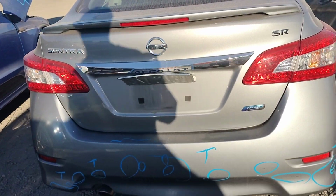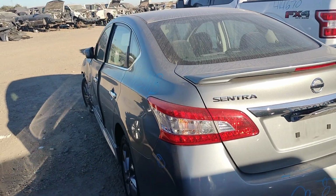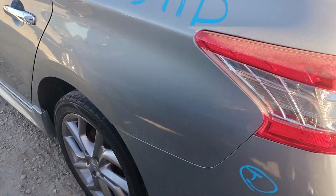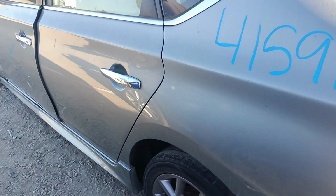Tail light's good. Decklid looks good. Spoiler looks good. This tail light looks good. Bumper's got more paint problems over here. Quarter panel looks good.